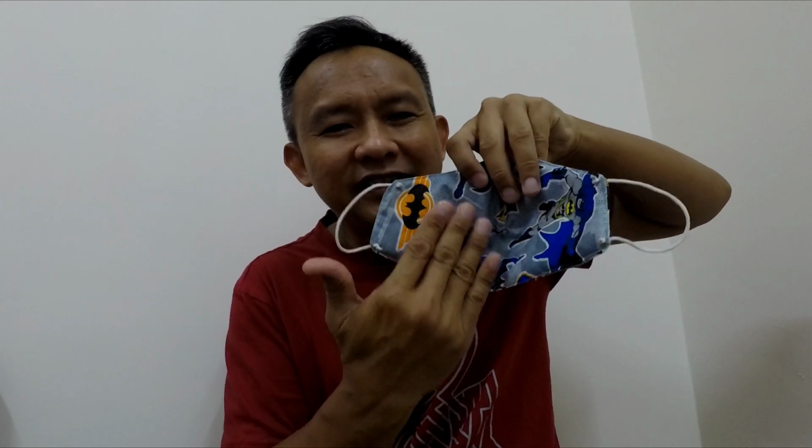And I went a little bit childish by doing this one, the Batman mask, also made by my wife, right? Cotton and polyester fiber in between, with elastic bands. Batman. I love this one, but when I went outside to the shopping malls and everywhere, people start to look at me.